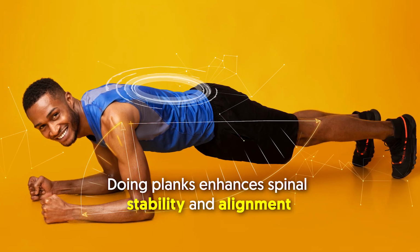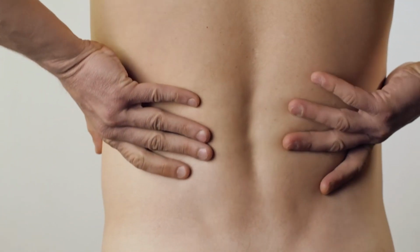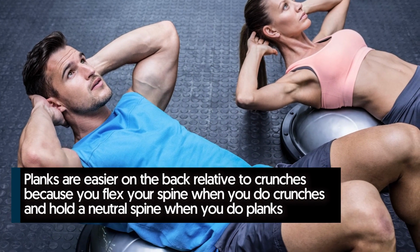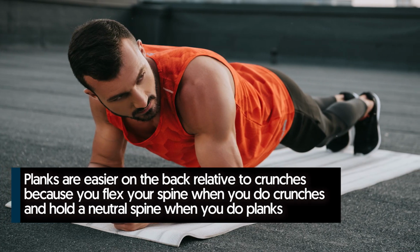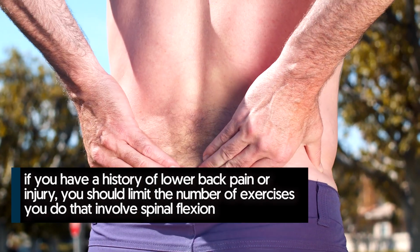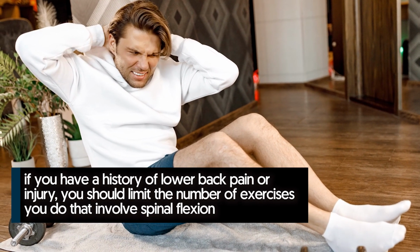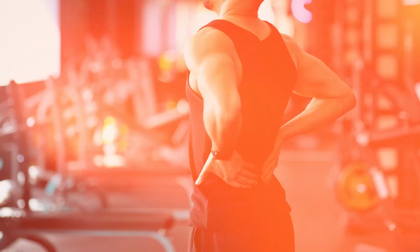Doing planks enhances spinal stability and alignment. That helps protect your back and prevent lower back pain. Plus, planks are easier on the back relative to crunches because you flex your spine when you do crunches and hold a neutral spine when you do planks. In fact, if you have a history of lower back pain or injury, you should limit the number of exercises you do that involve spinal flexion. If an exercise feels uncomfortable, don't do it.